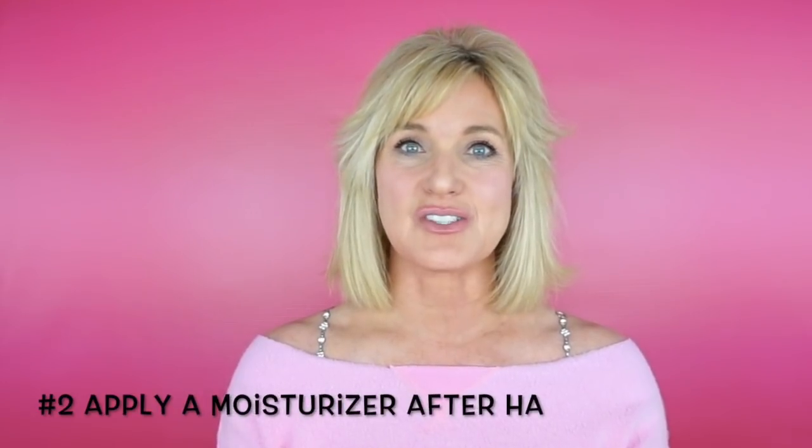My first tip is to always apply your hyaluronic acid product onto damp skin, never onto dry skin. And the second tip is to always apply a moisturizer over your hyaluronic acid product. And these two tips will help you to avoid dry skin from using a topical hyaluronic acid product.